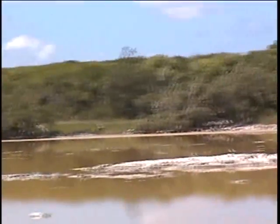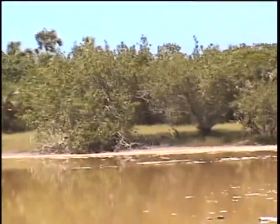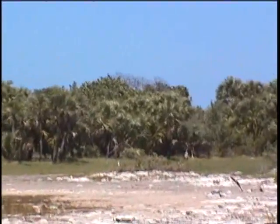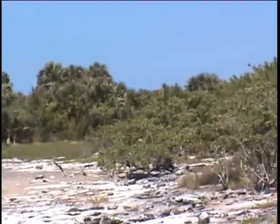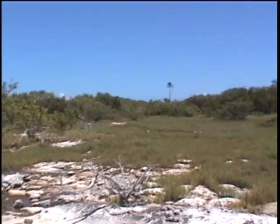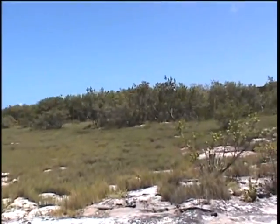This is the shoreline, and let's call it the westerly side of the salt pond. You notice a natural low grass area all the way through here. This is north-northeast. Swinging more in an easterly direction now. Wide open area.